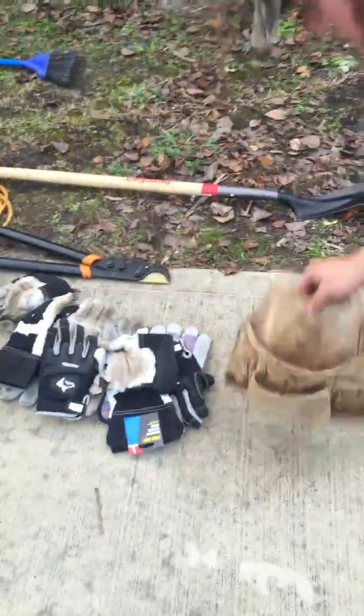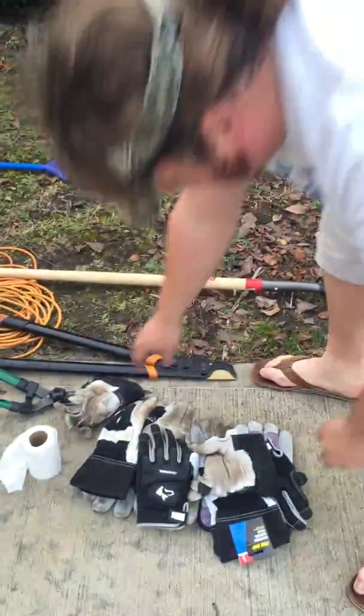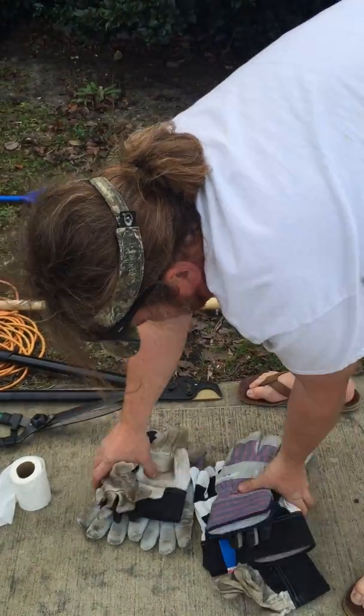I keep a tool belt. You never know when you're going to be doing a job and need to keep a lot of stuff handy. And then we got an assortment of gloves, mechanics gloves, some leather gloves, even some insulated gloves for grabbing those cold ladders on a freezing day.